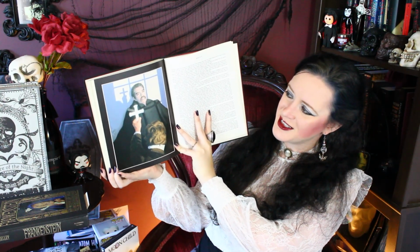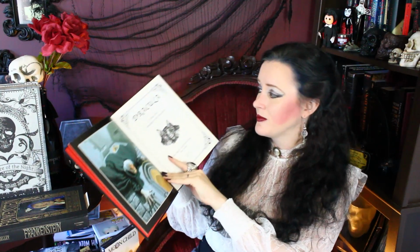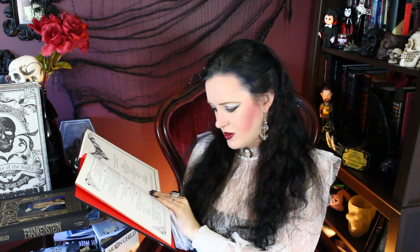So there's Lucy in her coffin. Let's see what Dracula looks like. There he is. Look at those red eyes. Climbing down the wall like a lizard. What a find this is.